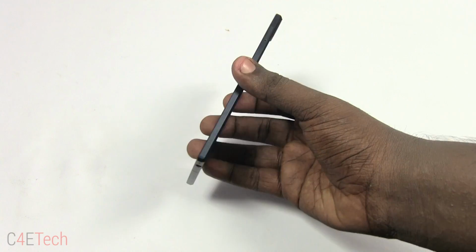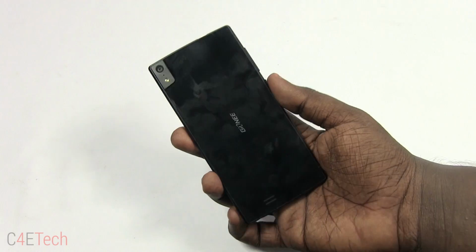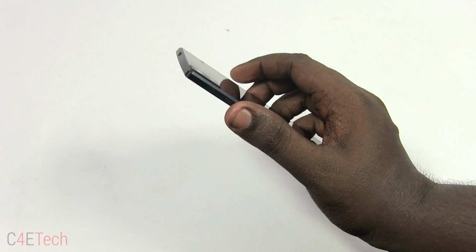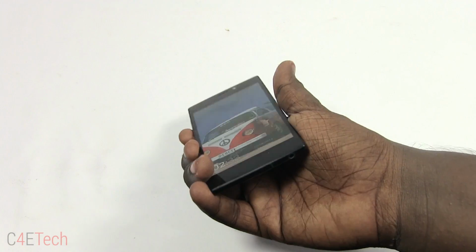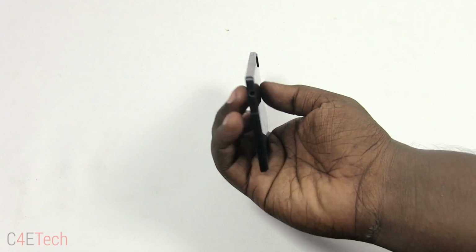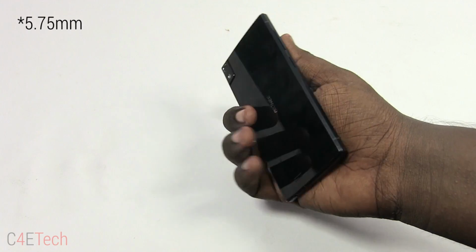Now before we go into the actual comparison, this is the Gionee ELIFE S5.5. If you guys didn't know already, this phone is a whopping 5.55mm thin, breaking the previous record of the Vivo X3, which was at 5.57mm thin.